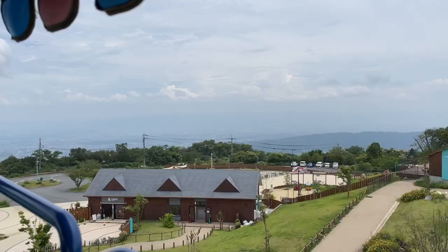Okay, this is the life, the Puka Puka Panda. Look at the views you can get now. Okay, I see Nara.